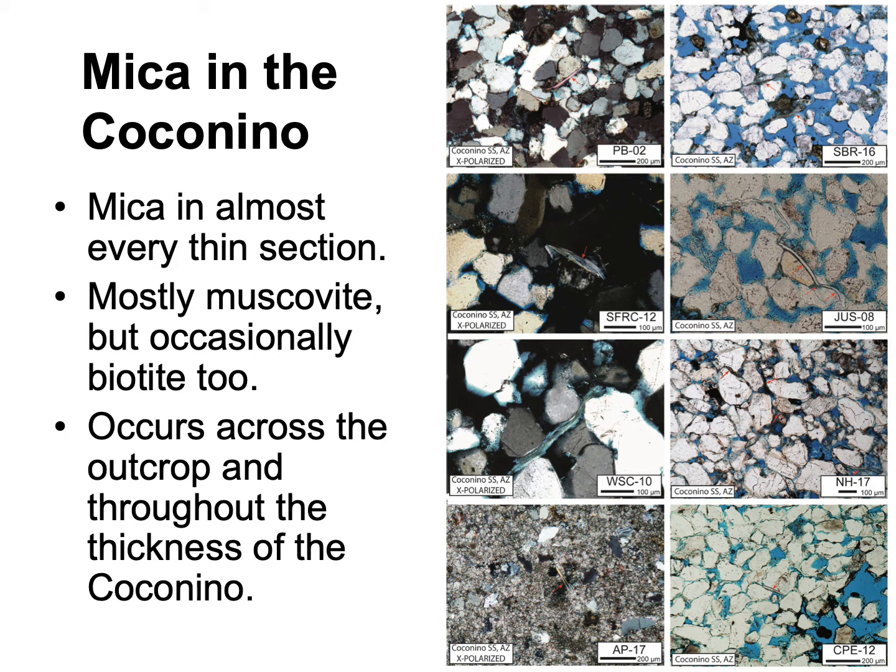So imagine our surprise when, during our petrographic studies, we discovered mica grains in virtually every thin section we looked at. The mica in the Coconino is mostly in the form of muscovite or white mica. But under cross-polarized light, the mica flakes stand out in very bright colours, so they're quite easy to see. We discovered that mica occurs in trace amounts throughout the entire thickness of the Coconino and across the whole of its outcrop area. And you can see here just a few of our thin sections showing the often quite large mica grains.